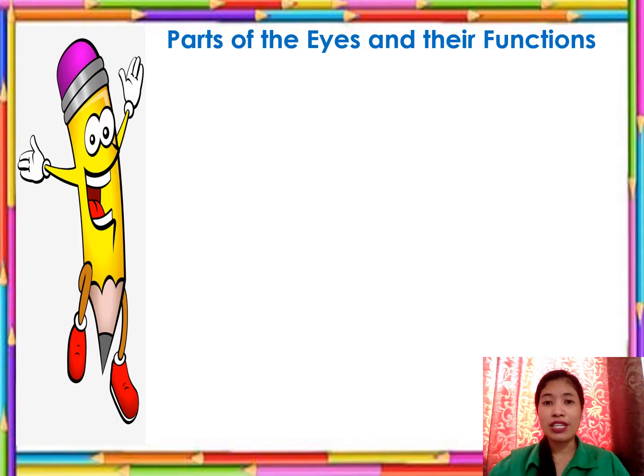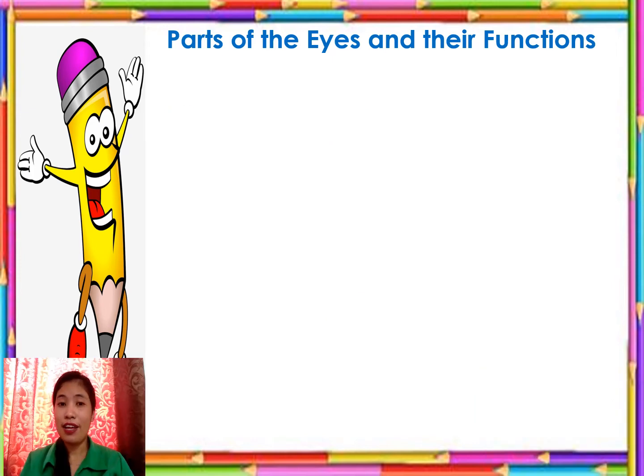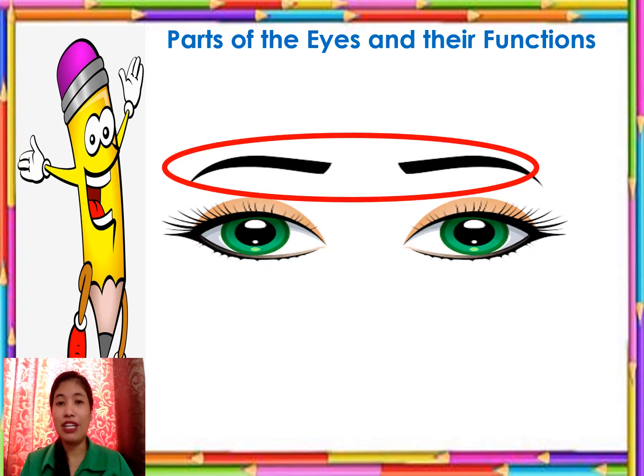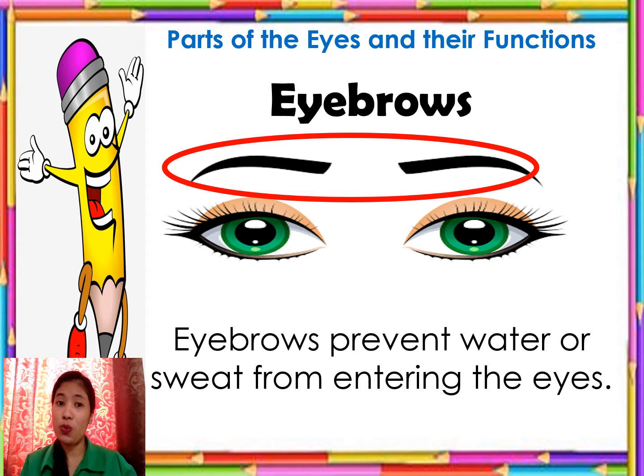The eyes are protected by the eyebrows, eyelids, and eyelashes. Each part has its own function to protect the eyes. Let's have the function of the eyebrows. The eyebrows prevent water or sweat from entering the eyes.